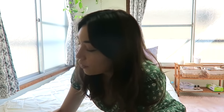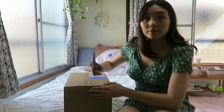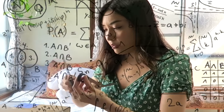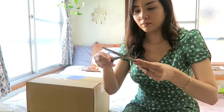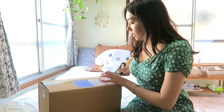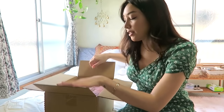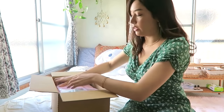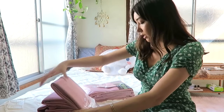Luckily, I ordered a new set of curtains and they're gonna match the carpet and it's gonna be really cute. And there we go. I'm a little nervous because I didn't see these curtains in person. I just found them online and I got them from Nitori because that's literally where I'm getting everything. But these are cute. I'll show you guys up close, but they're not a solid pink. They're kind of like a woven color.